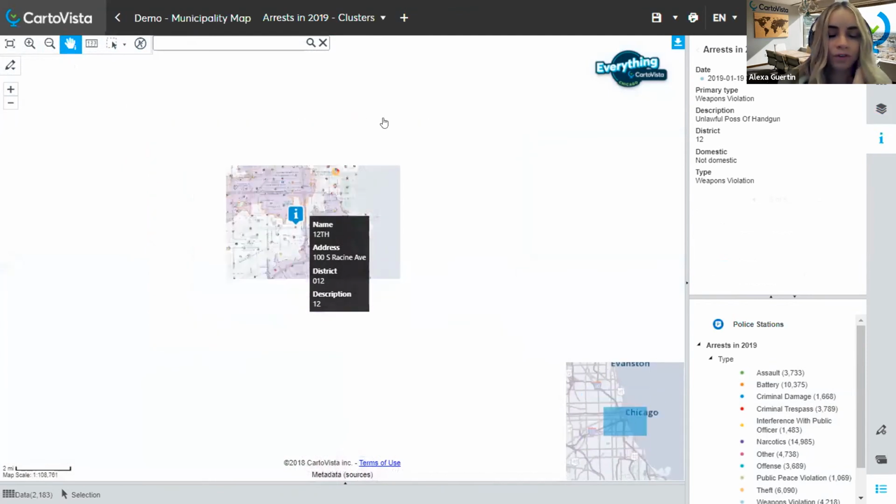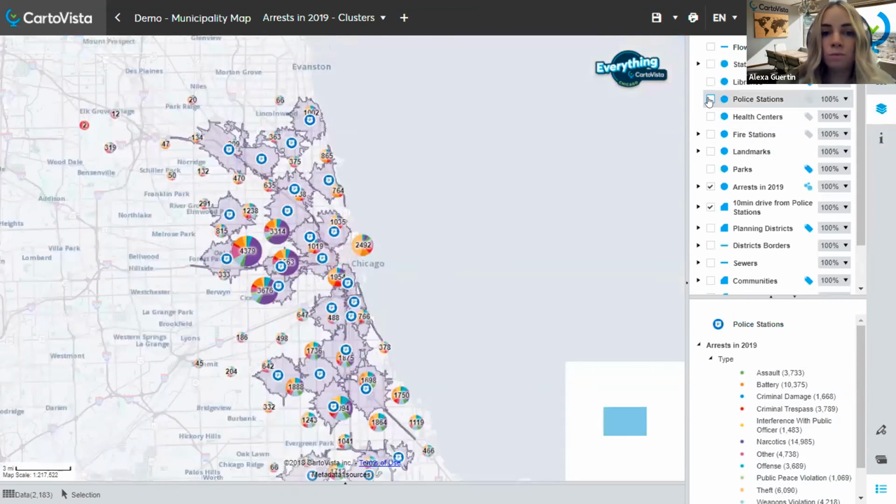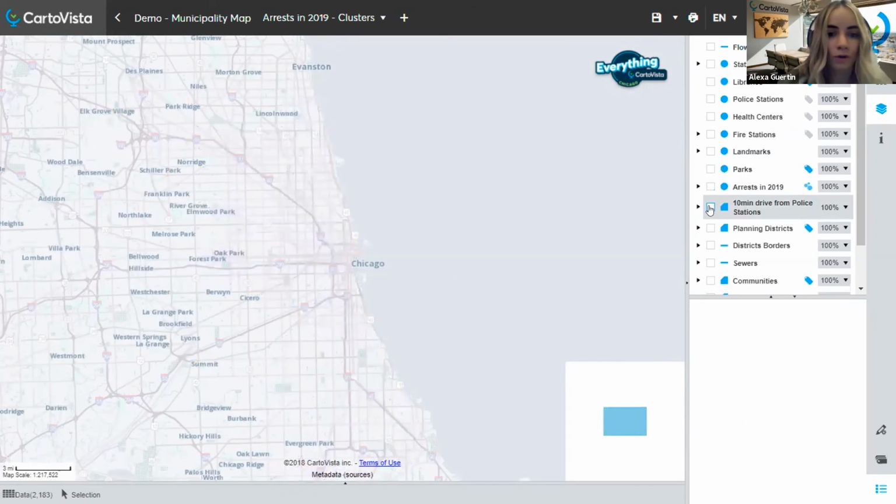Now, I've just been showing you here the capabilities of preset themes that the map creator makes. However, if my map user wanted to create their own theme, they can do so. So I'm going to show you how to do that. I've cleared all my other layers so that we can start from scratch. It's as simple as clicking a button here.